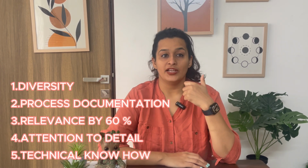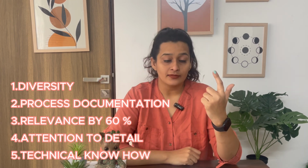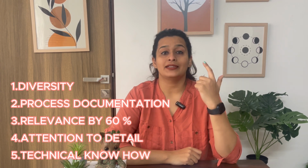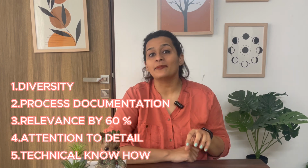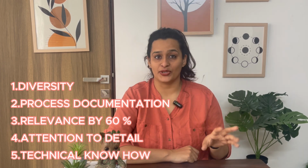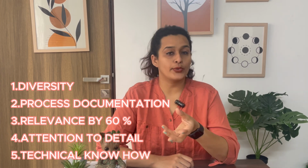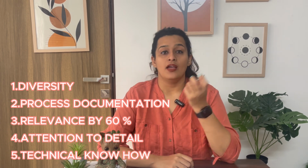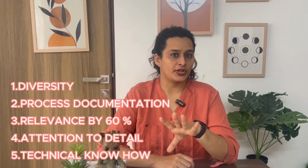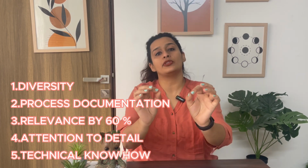So to sum it all up, first, diversity. It shows your range, it shows your versatility. Second, photo documentation. The process which you follow, if you paste it in that portfolio, will work wonders for you. Third, relevance to that particular field. Understand where you're going to apply, understand what the company is, and target that company in your portfolio by making your portfolio 60% relevant to them.